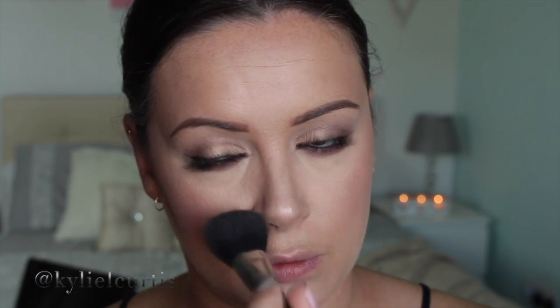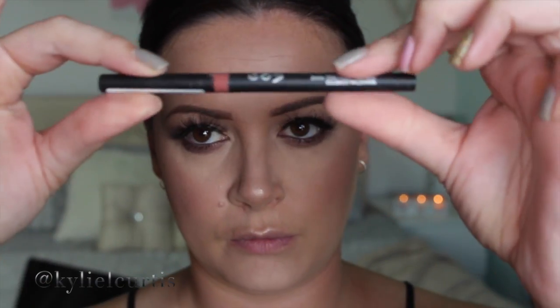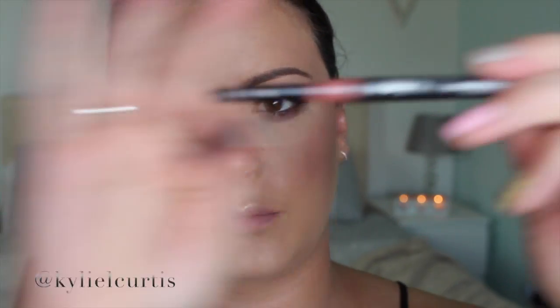What am I using now? Oh, Soft and Gentle. I'm using the Soft and Gentle highlight by MAC. This is beautiful, one of my favourites. And I wanted a bit more of a goldeny tone to go with the eyes, and I think it goes really well.